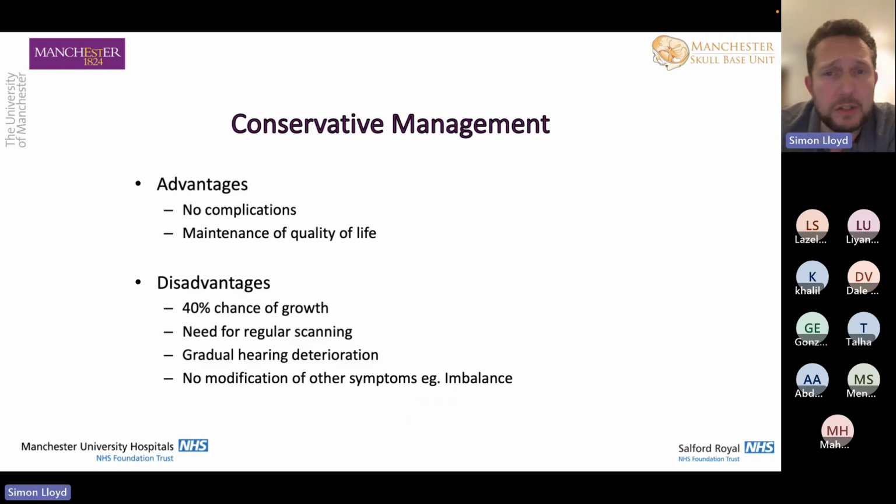There are pros and cons to each of the management options. So the advantages of conservative management are that it doesn't cause any complications, and it actually maintains their quality of life, which I'll touch on in a minute. The disadvantages are that some tumours grow, and if you're not keeping a close eye on them, you could potentially then have to deal with a larger tumour. But obviously we do regularly scan our patients, and that's a very unusual situation to find ourselves in.